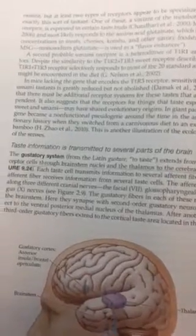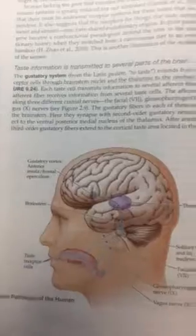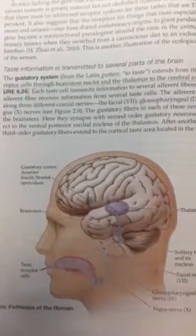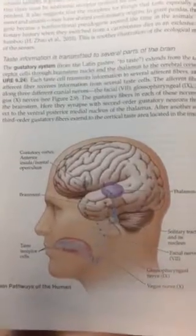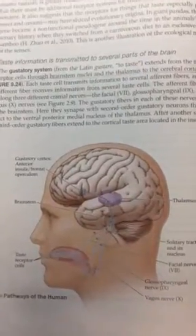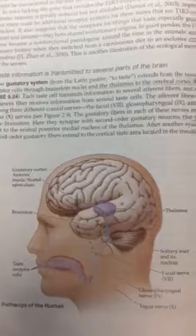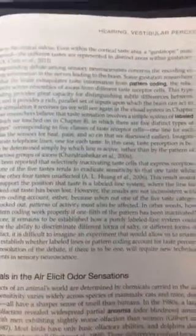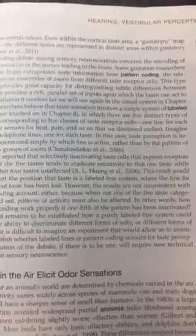Taste information is transmitted to several parts of the brain. The gustatory system, which is the taste system, extends from the taste receptor cells through brainstem nuclei into the thalamus and to the cerebral cortex. Each taste cell transmits info to several different fibers, and each fiber receives information from several different taste cells. The fibers run along 3 cranial nerves: the facial, the glossopharyngeal, and the vagus nerves.